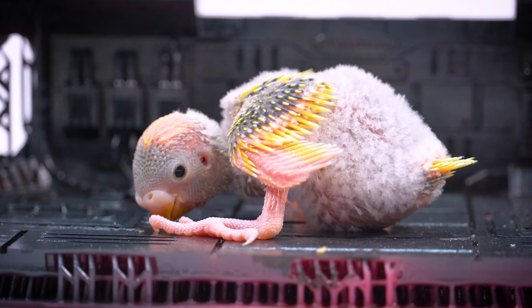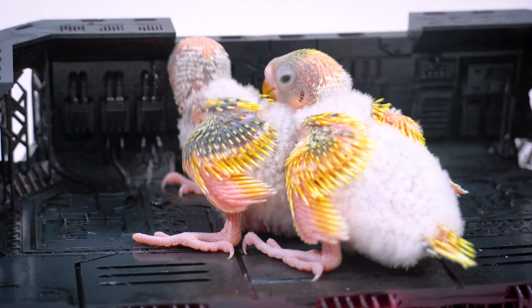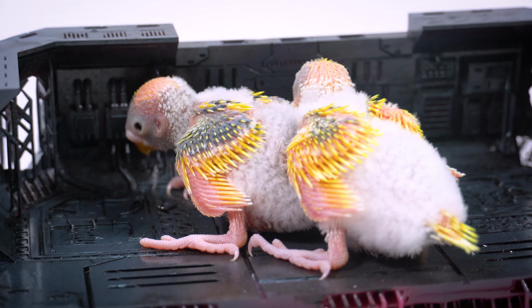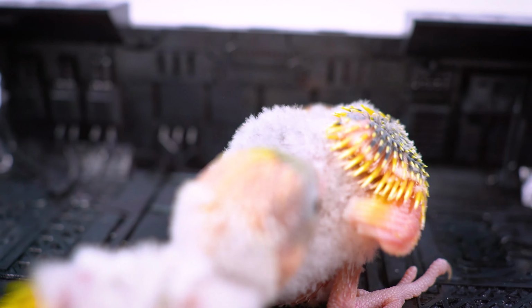On day 15 for the first baby, and day 13 for the second, it's remarkable how just a 2-day difference results in distinct feather growth, making it easy to distinguish between them.